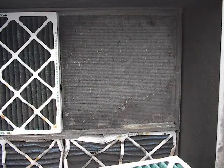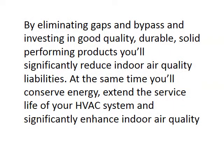Take a look at these coils. Take a look at the base of the coils where you see sludge buildup and all the debris again on the coils. Now this is downstream of pleated filters. Here's another great picture. Anywhere these products are being used, these conditions exist. I guarantee it. By eliminating gaps and bypass and investing in good quality, durable, solid performing products, you'll significantly reduce indoor air quality liabilities. At the same time, you'll conserve energy, extend the service life of your HVAC system, and significantly enhance indoor air quality.